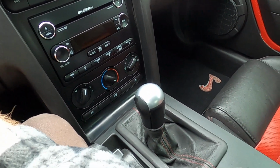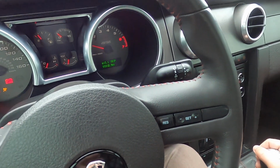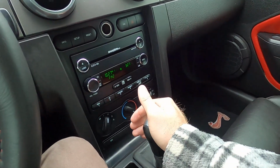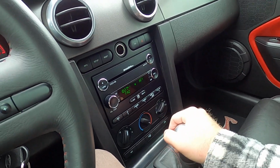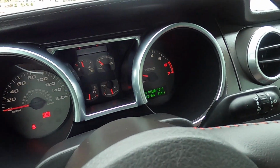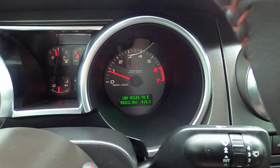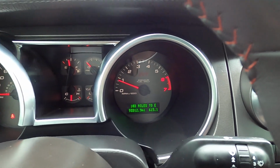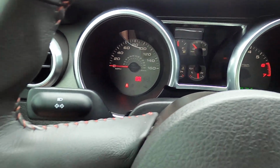6-speed manual transmission, starts right up, no issues. And I love the shifter on this car. It's incredibly notchy and just gives you a really good driving experience. I love the way the shifter feels on this car. And there on the odometer, you can see we're at 93,312 miles. No warning lights, no issues, everything looks good.